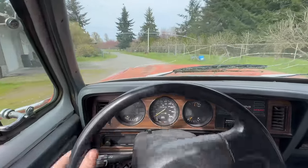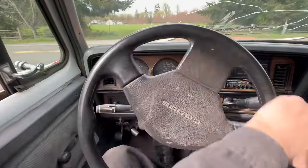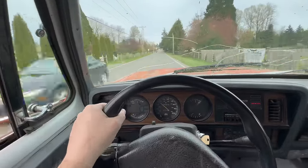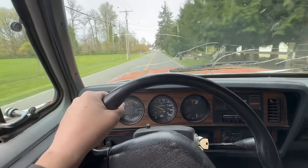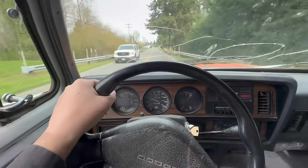Baby, I don't wanna know. Yeah, I enhanced brakes, kinda. This is not good. Yeah, the front tires aren't round. Oh, it's bad. Oh, it's so bad. It death wobbles at like 30.